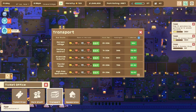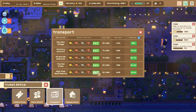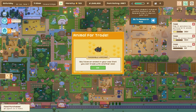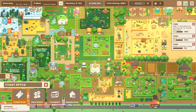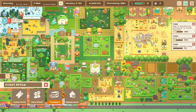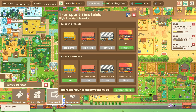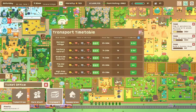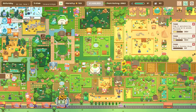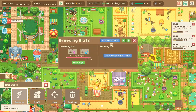And look at that, we only had 16% of the people who wanted to come from the high-rise apartments come visit. That's ridiculous. I'm going to go ahead and buy another one of the big buses. And yes, I know I have a tradable variant of Bun Bun. Oh my gosh, and I think 100%, more or less, of the people who are coming to visit. All right, there we go. So now we have 3 buses going to the high-rise apartments. Yeah, there's a lot of stuff to juggle, but I think we're doing pretty good. Mostly thanks to my beloved notes that I am very diligently and aggressively protecting.